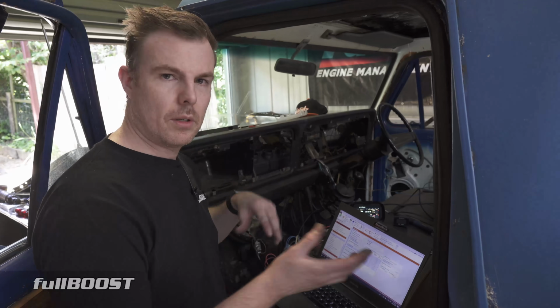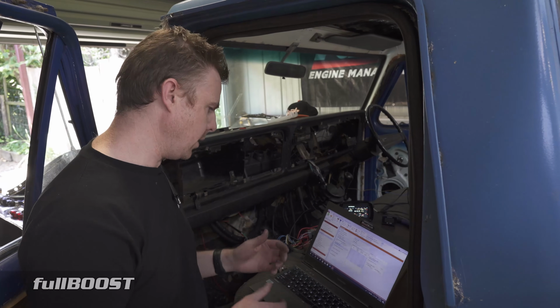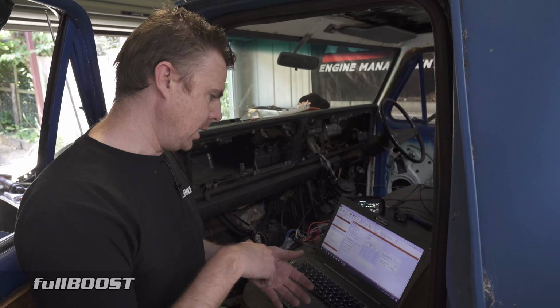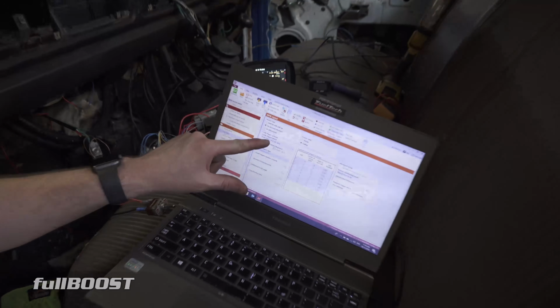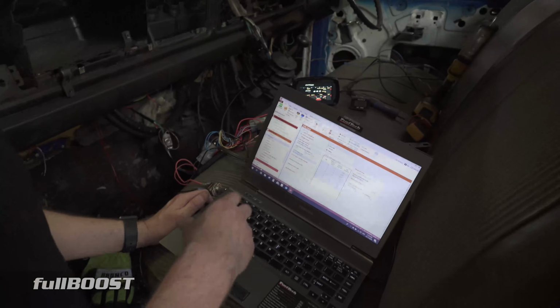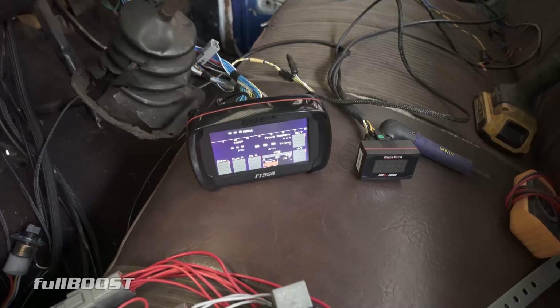So converting a carbureted engine to EFI or to run via the FuelTech is very, very easy. I've just got a basic magnetic pickup distributor that has 8 teeth on it, and a 2-wire magnetic sensor. All I did was come in here to RPM signal, set it to crank trigger, which is 4 at the crank or 8 at the cam. The reason it's that is because the crank turns at double the speed of the cam. So for every revolution of the camshaft, there's two revolutions of the crank.